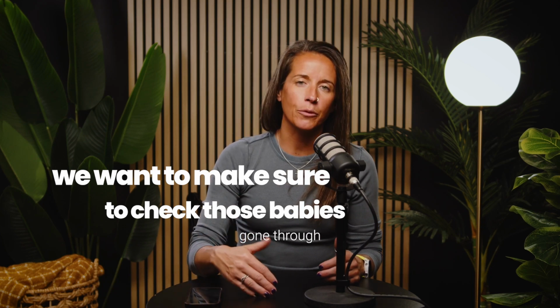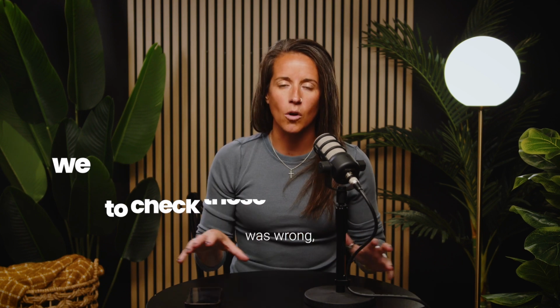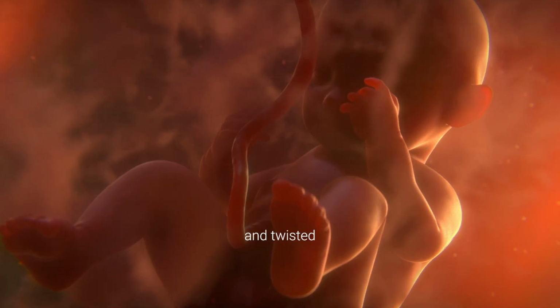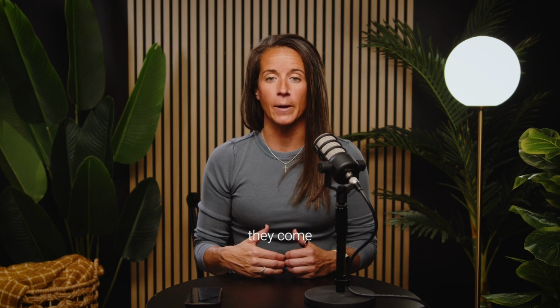Even if you have gone through a birthing process with no assistance and nothing was wrong, we still want to check those babies because they could have been sitting in the womb with a crooked head. They could have come through and twisted their neck. I believe that every single baby needs to get their spine checked before they come in.